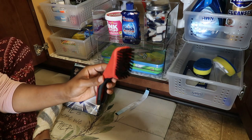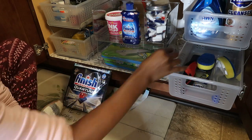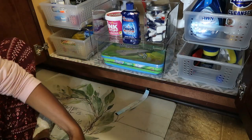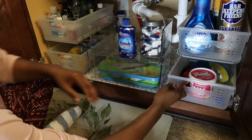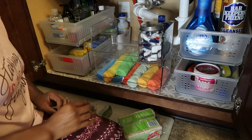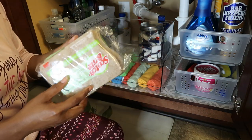So I put all of my scrubbers and my brushes and my pink stuff in the bottom drawer because I just thought that was more smart for me and accessible. And I put all of my microfiber cloths on the bottom. I did have my Swiffer pads down there, but that didn't work out because I needed somewhere to put my microfiber cloths. And as far as my sponges go, I like to cut them in half.